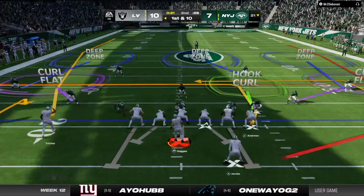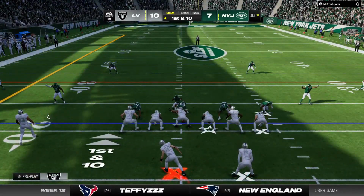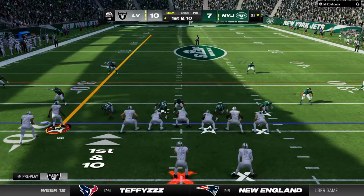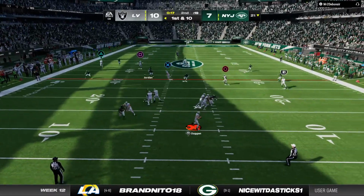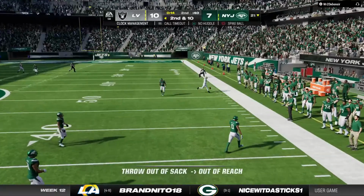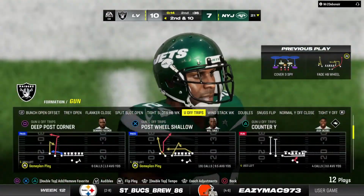The offense for Las Vegas about set to begin the drive. And leading 10-7, they may just want to get this to the locker room. Throwing to start the drive. Duggan flushed out right. That'll be incomplete as the clock will stop with 14 seconds remaining.